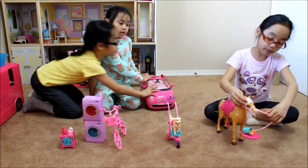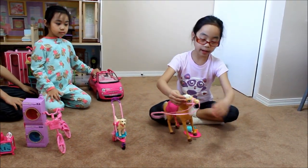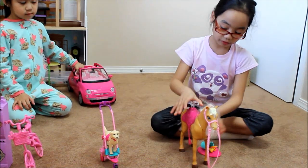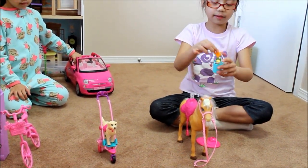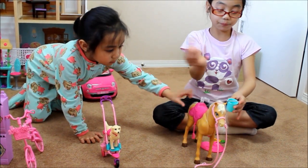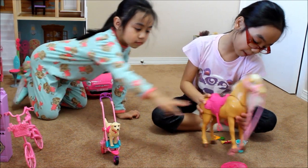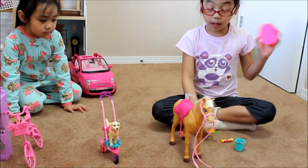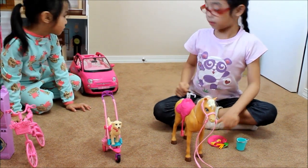We call her Elmer. She is really detailed. She has this thing that you can hold. She's really nice, and she also comes with carrots, hay, and a bucket of water, and here's her stopgap thing. She also comes with a doll named Helena.